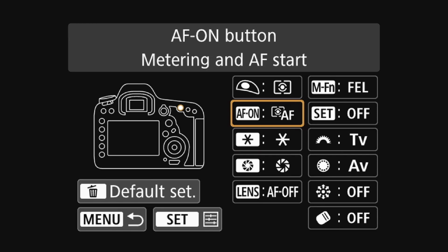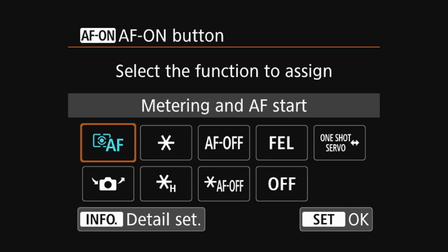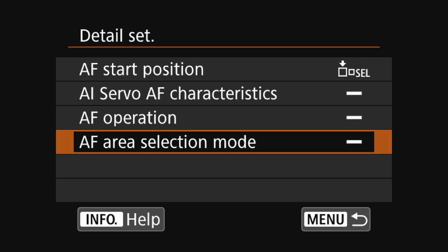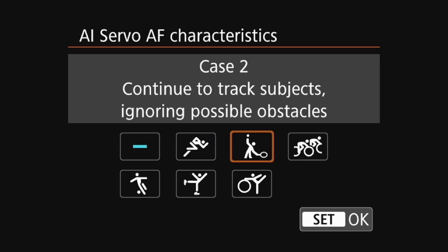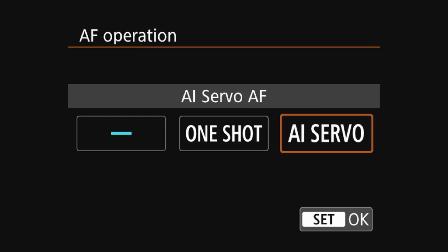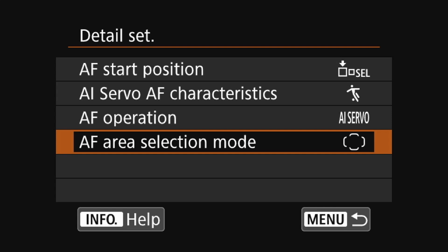It's already set up to be AF, but I can actually hit info down the bottom, and I can set up a very specific characteristic, or a very specific setup for that button. So I can go in and say that I want it to be set up for erratically moving subjects, and I want it to be on servo, and I want it to be a wide area. And then all I have to do is press menu to go back out.